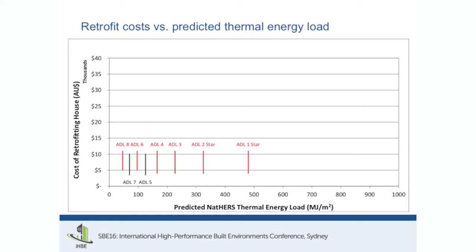So this is where the fun begins, okay? I'm an engineer. I like producing complex graphs, but I'm going to go slowly, okay? I don't want to lose you guys yet. So on the bottom here, we have thermal energy, megajoules per metre squared. And on the y-axis, we have the cost of retrofitting, okay? Let's just ignore that for the moment. And we can see a series of vertical lines here. These represent the actual energy per star band for the Adelaide climate zone. We can see where 1 star sits, 2 stars, all the way up to 8. Hopefully I haven't lost anyone yet, because it gets more complicated.